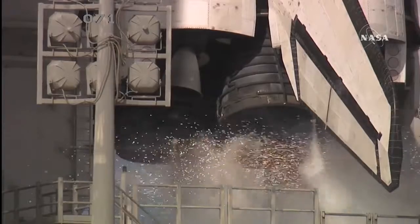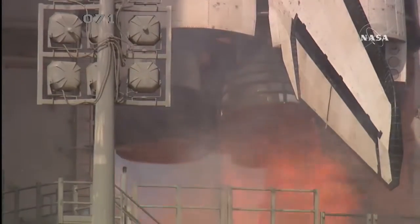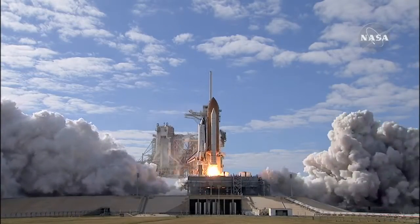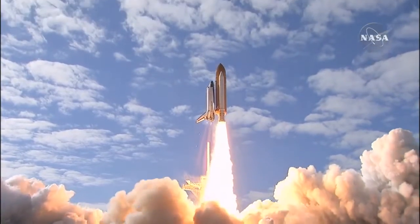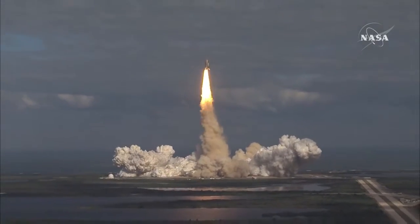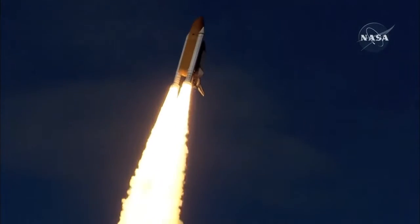T-minus 10, 9, 8, 7, 6, 5, 3, 2, 1, 0. And liftoff of Space Shuttle Atlantis on a mission to build, resupply, and to do research on the International Space Station. Houston now controlling. Atlantis begins its penultimate journey to shore up the International Space Station.